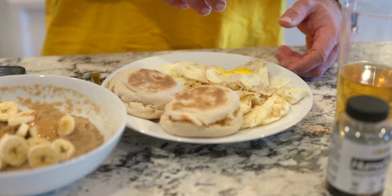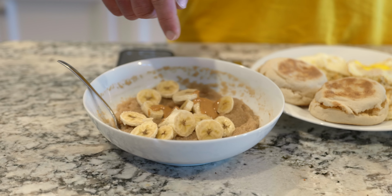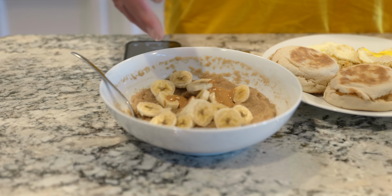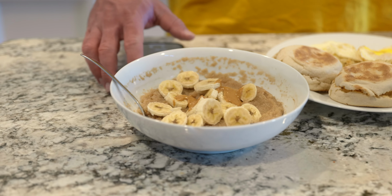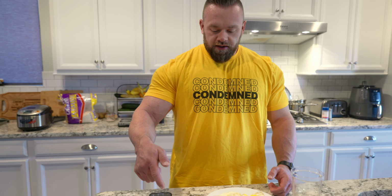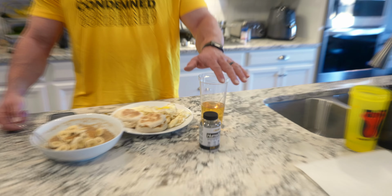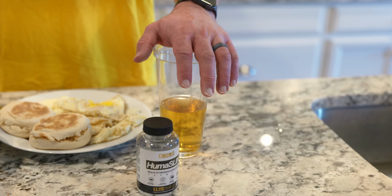And what we're doing is 350 grams of egg whites. We got one whole egg, two English muffins. We've got about 65 grams of carbs worth of cream of rice. This is Rice and Grinds, so 80 grams of that. And then we've got 75 grams of banana, 10 grams of peanut butter, and then we've got 8 ounces of apple juice, unsweetened apple juice here.